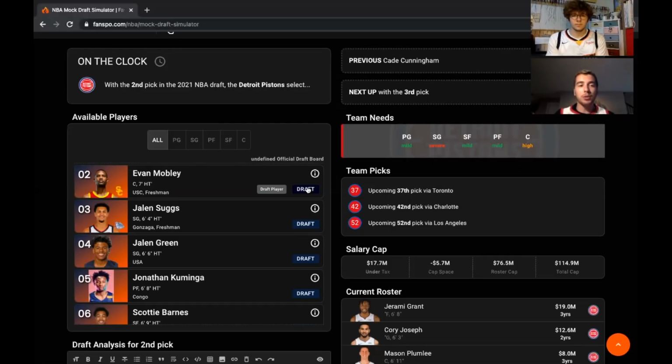So now we have number two, which is the Detroit Pistons. Detroit has a lot of big decisions coming up. Obviously, they had the injury happen with Killian Hayes, which kind of stunted their progress and their growth moving forward. But now number two is very, very pivotal for this franchise. What direction do you see them going in?